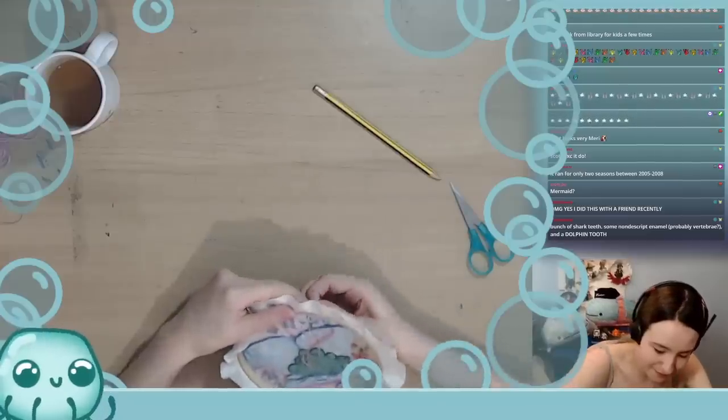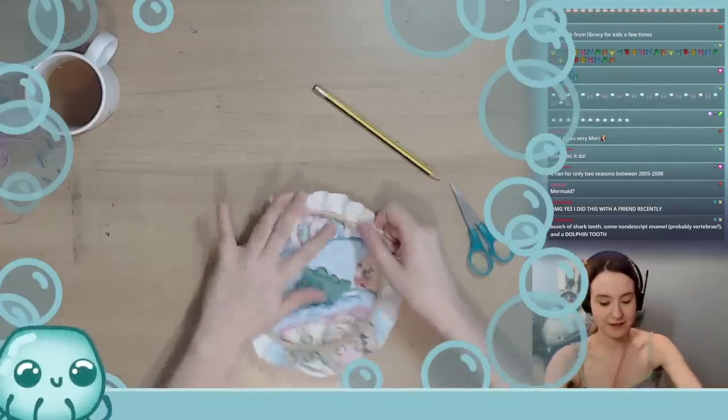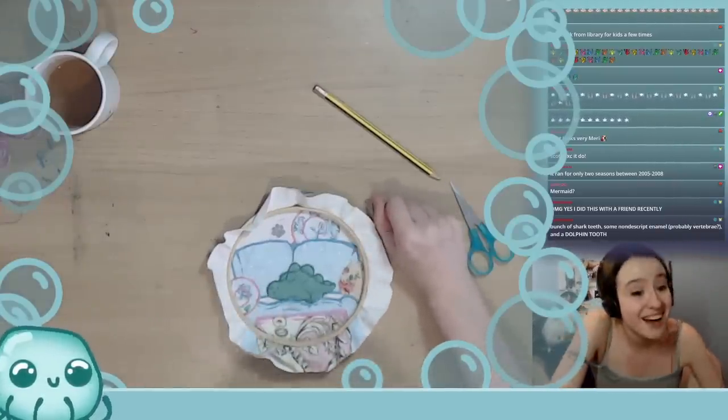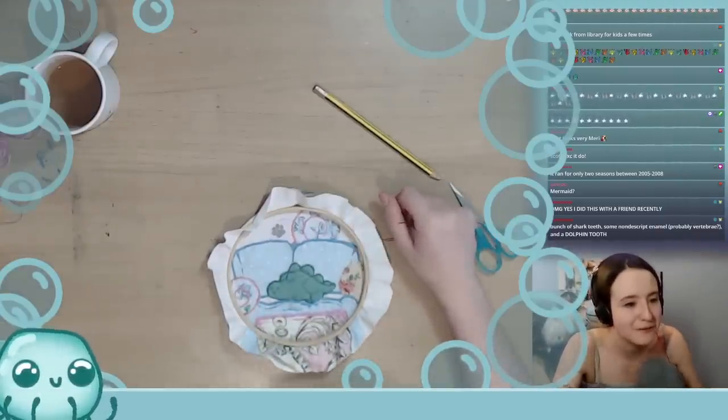There we go. And that is another little swirl, another little swirly thing.